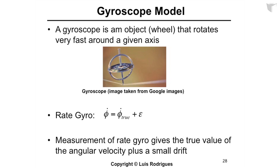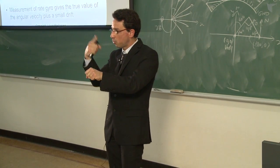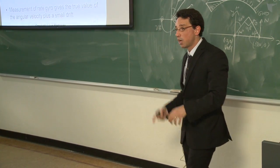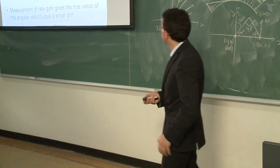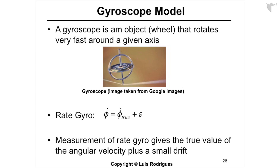And a gyroscope, you probably saw what it is. Old technology is basically just a wheel that spins very fast. If you spin the wheel of your bike very fast, spinning around an axis, and then you try to change the direction of the axis of rotation, you're going to see how hard it is. So gyros tend to keep spinning in the same direction, and the direction stays steady. That's why they're good indications of an angle or direction.